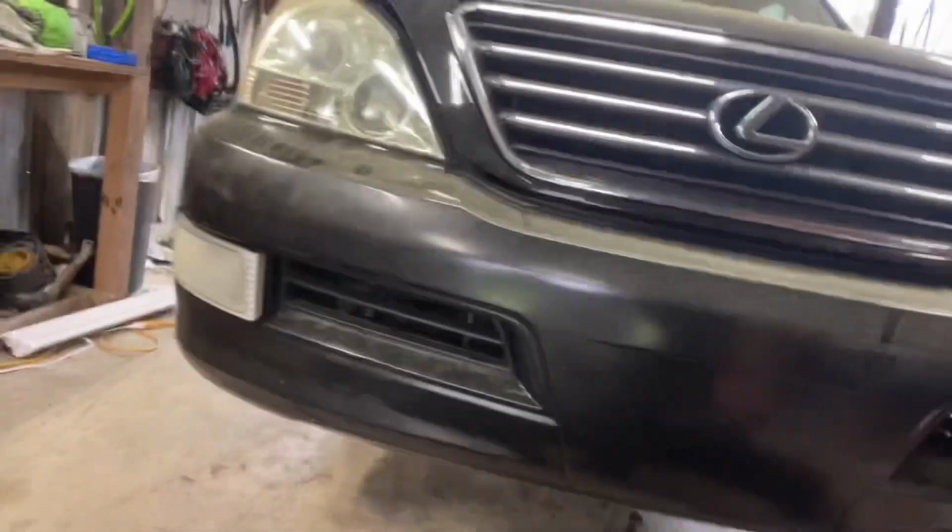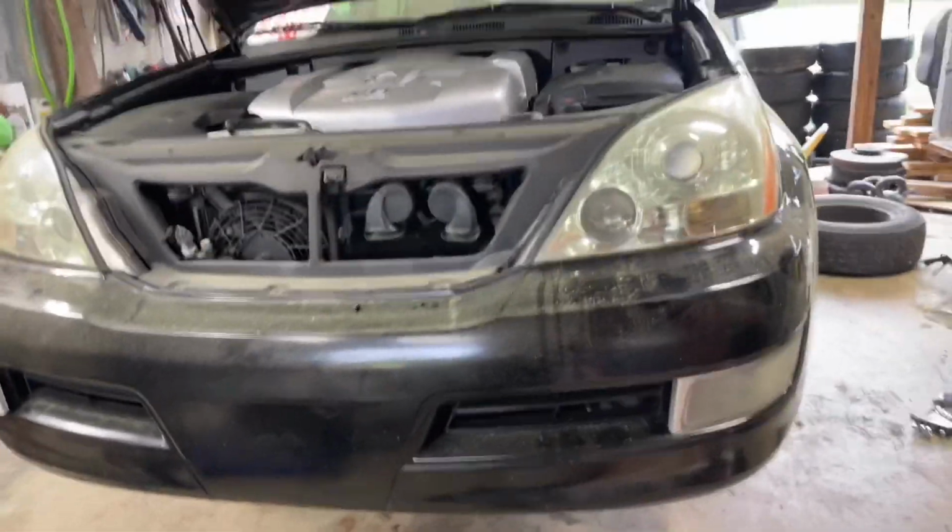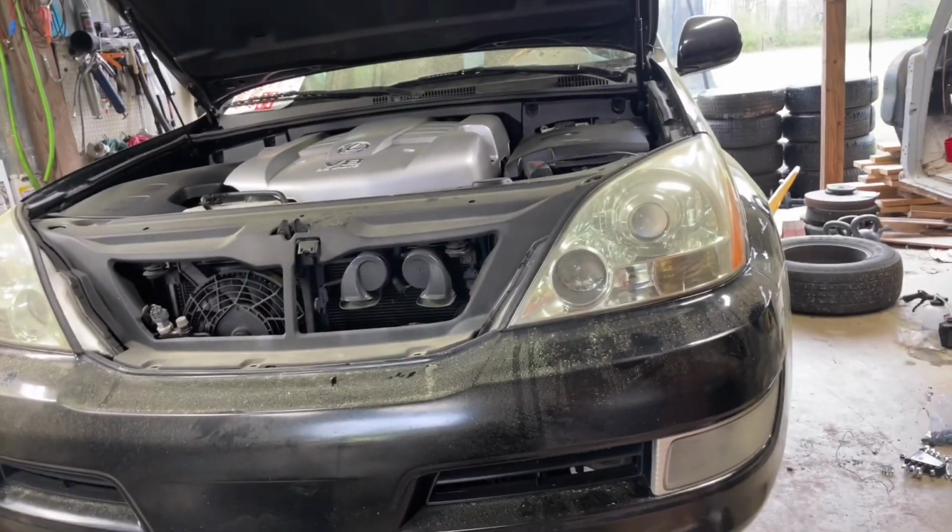Front bumper. You're right. It's time to show you. Gotta get the front bumper cover off. Let's go. I do apologize if you're hearing a ton of static or whatever. It is the rain hitting my tin roof. This is not a fully enclosed shop as of yet.